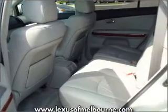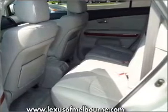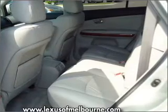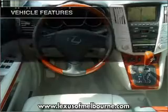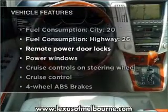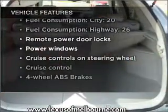You will appreciate the safety feature of anti-lock brakes. He's always hot and she's always cold. Solve this problem while driving with dual temperature controls. And with these notable features, you won't want to miss out on the opportunity to own this amazing ride.